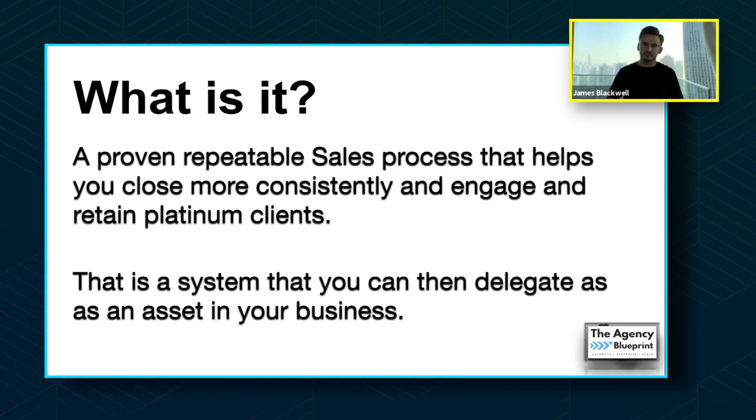So what is it? It's a proven repeatable sales process that helps you close more consistently and engage and retain platinum clients. This is a system that you can then delegate as an asset in your business, and you can then get other people in your business to deliver. Now, if I was in your shoes, I still delivered the pitch, and I still do sometimes when it's required, but for the next 3, 4, 5 years, you can be the one pitching this, because again, you only need a handful of clients. So you want to make sure you're the face and brand of the business. But we want to have a proven, repeatable process to deliver it.